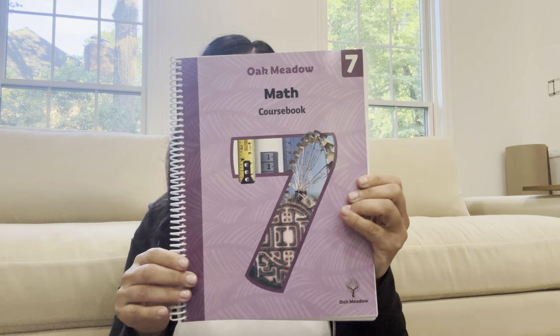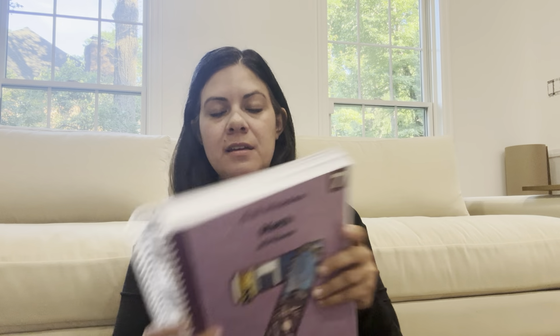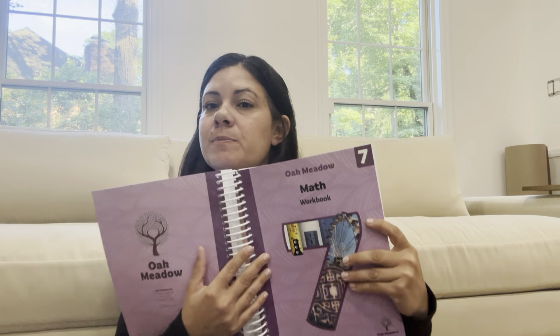And when I get those things, I will share those with you all. We have math. This is the math course book. And this big thing is the math workbook. This past year, I ended up copying them and putting them in a binder because this spiral binding is not my favorite at all. So I don't know what I'm going to do this year. We'll see. But yeah. Then we have Earth Science.